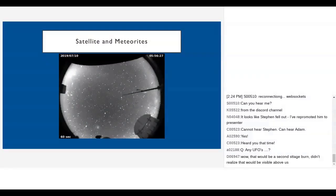So with a very wide field of view of the all-sky camera, do you run into issues with aberrations closer to the horizon?